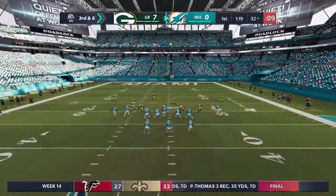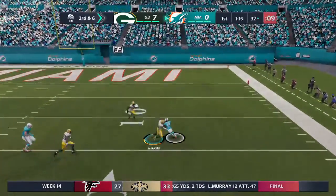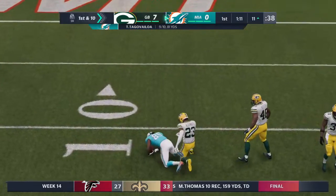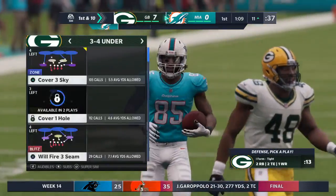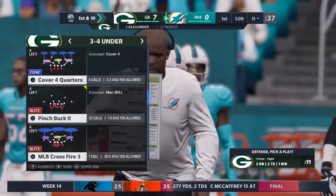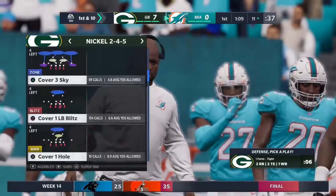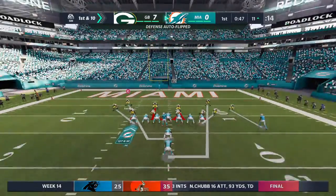Going to the air. Tagovailoa. Wide open receiver, complete. And he is going to have the Dolphins first down as they're able to get the third down conversion. That's a play that will likely be forgotten when you talk about big moments in this game. But plays like this are critical to keep drives going. And if points result, we'll call this play significant.